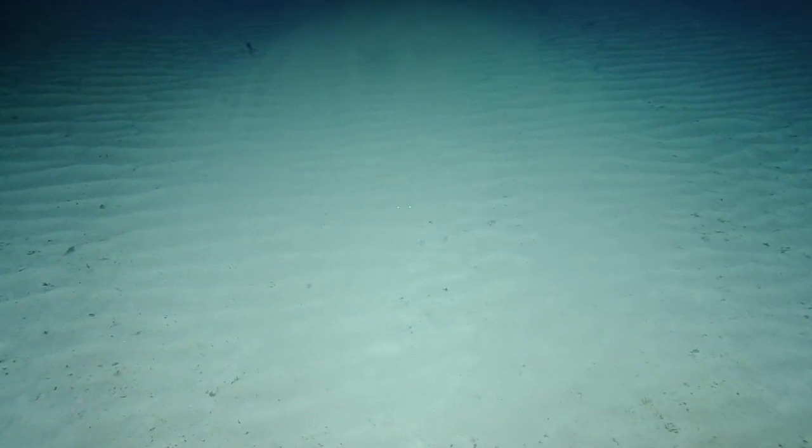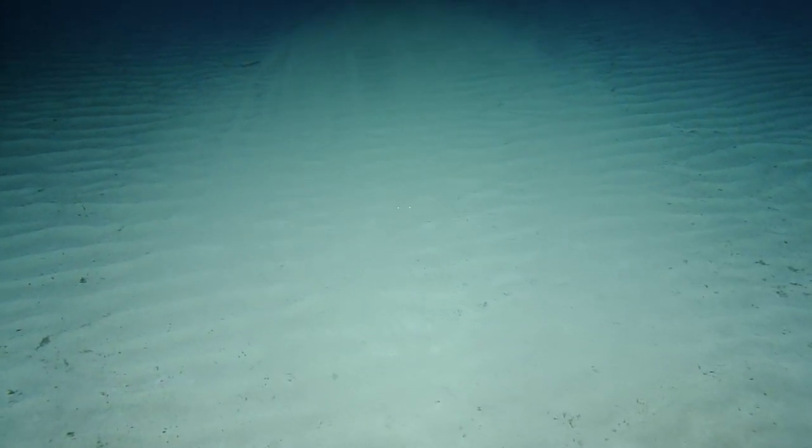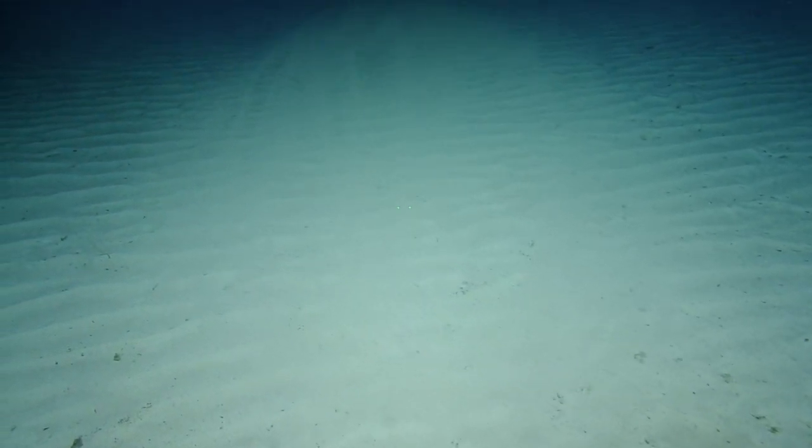Looks like a small dog shark or something here just at the top edge of Herc's camera. I'm not 100% sure yet.